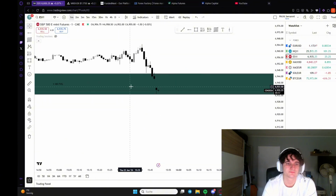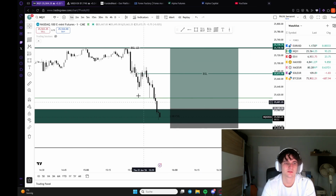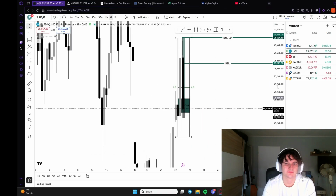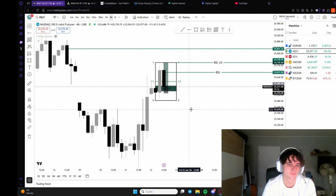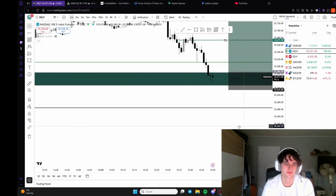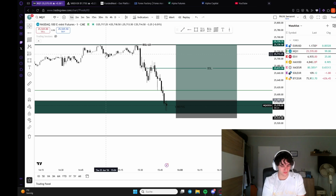I don't know, man. This is an invisible gap, I guess. It's okay. I mean, the 4 hour looks kind of crazy bearish right now, if I'm being honest with you. But we're not going to break our structure. There's no way. So I'm still very confident in a long setup right here.